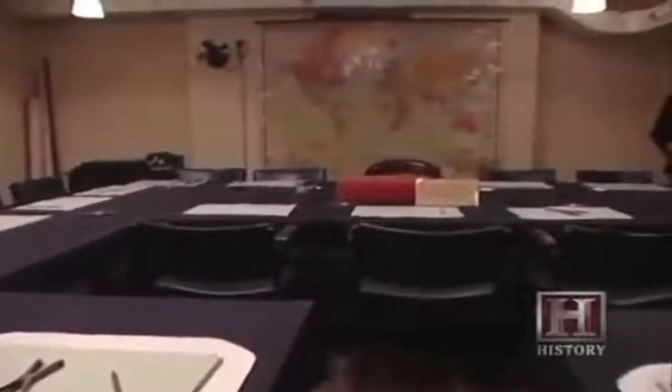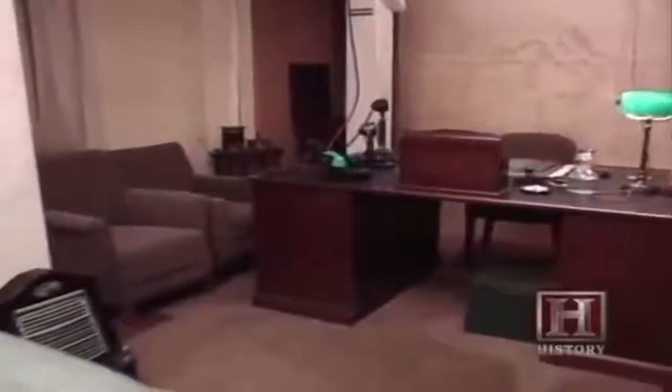Converted from a series of small basement storerooms in 1938, the Cabinet War Room served as the underground nerve center from which Churchill and his war cabinet led the fight. The configuration of the Cabinet War Rooms in 1940 was about 21 rooms, making up about 1,000 square meters. But when it extended in 1941 to 45, it occupied somewhere in the region of about 100 rooms and was literally 3 times as big.